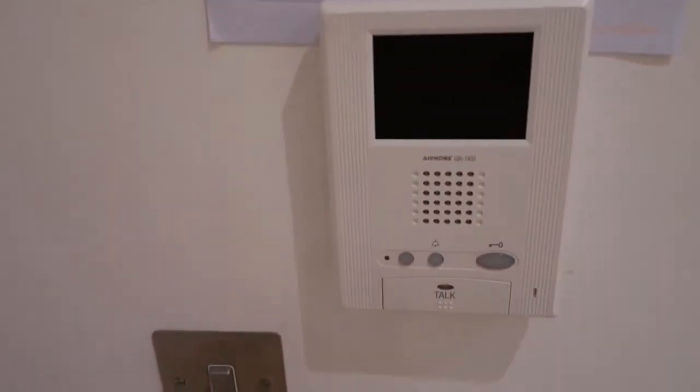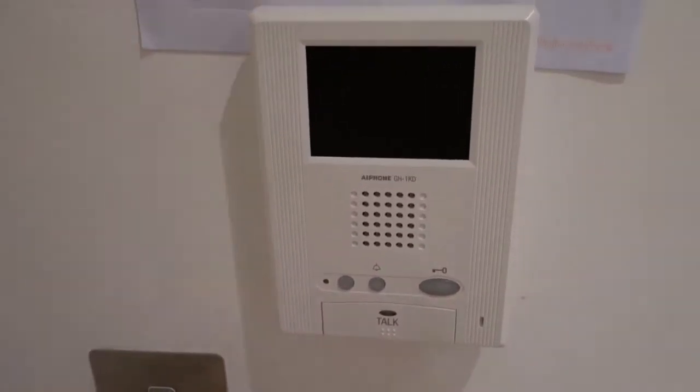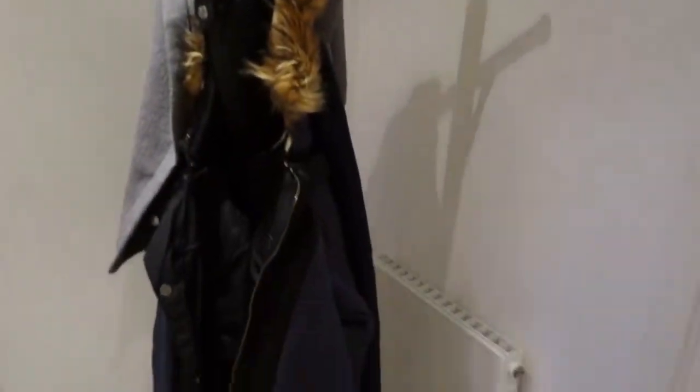The apartment comes with video intercom, so if anyone buzzes the apartment, you can physically see who it is. Got some plugs there. Once again, the hallway is quite big actually, honestly speaking. Just to give you a full view of it, there's a coat rack and a little desk thingy.